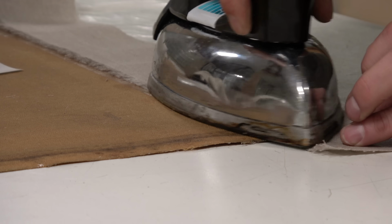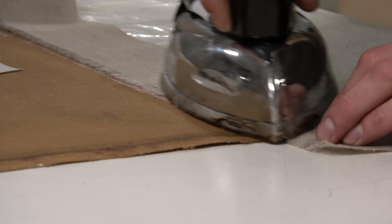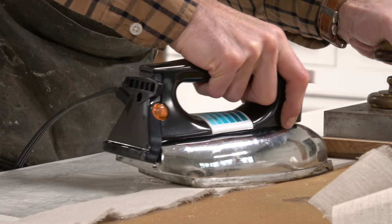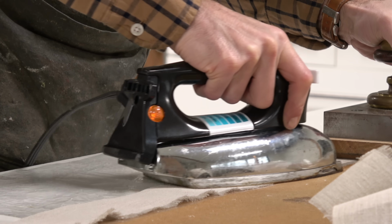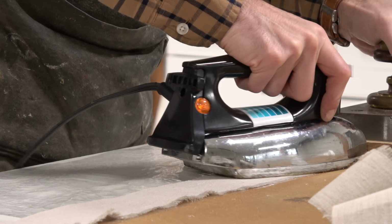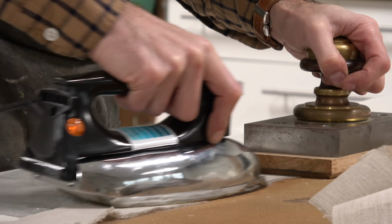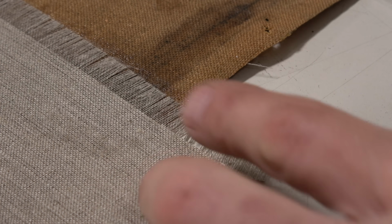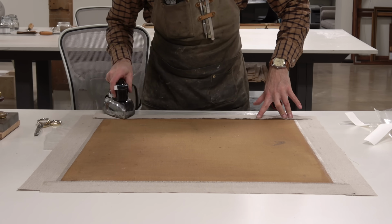The edge is frayed to make sure that there's no crisp, hard line that could potentially telegraph to the front of the painting, and also to make sure that there's the maximum amount of surface area for the glue to bond the canvases together. I'll iron it down and then follow the iron with my weight with a piece of red oak on it. This is effectively what's known as a clapper, and the red oak will absorb any of the ambient moisture and keep the canvas from rippling.